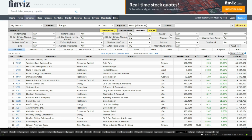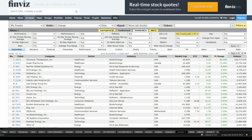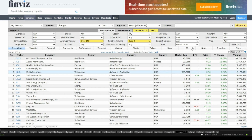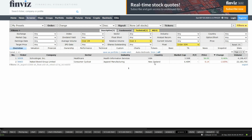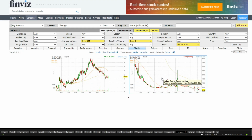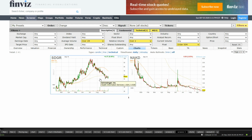And then technicals, I would really like it to be, for instance, not overbought, around 50. Perhaps I would like the float to be below 15 million, so it's easy to jump. Okay, so you only got 2, right? You got SDGR, you got NAKD. NAKD looks like it's on a fall. SDGR looks like it might be curving up.